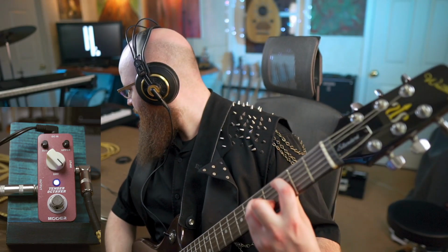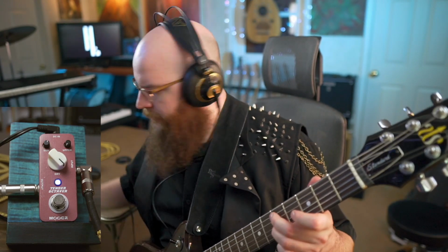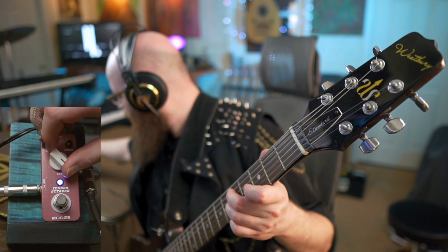Doesn't sound bad to my ears, but that is quite a big tonal difference for what should be neutral, but I guess not. Anyways, that's not really what we're here for. Let's take a look at the sub-octave first. Here's just the sub-octave.